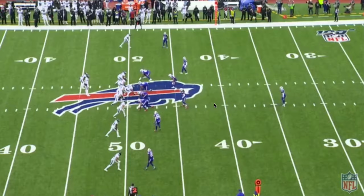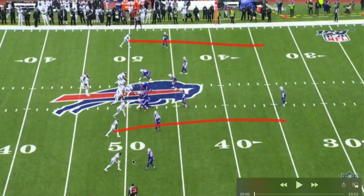Doug Peterson schemed concepts to get Miles Sanders open in space. And so on this first play, what we're going to see is all of the receivers are going to run vertical routes. Okay, everyone's just clearing out. At the snap of the ball, Miles Sanders is going to run a screen play right here. Jason Kelce, the center, is going to pull out in front, and he's going to set the lead block. And then we get Sanders in open space, and just watch what happens.